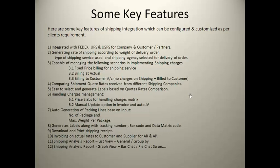comparing shipping quote rates received from different shipping companies, easy to select and generate labels based on quote rates comparison, handling charge management, which will allow you to configure different package-wise handling charges. If you want to charge, you can mention it in the invoice. If not, then you can leave it.